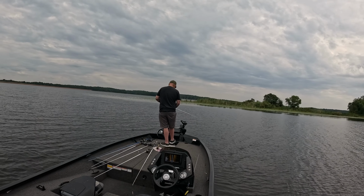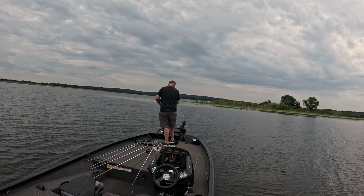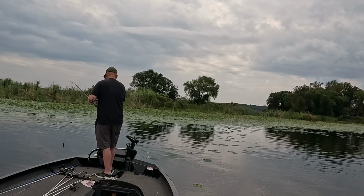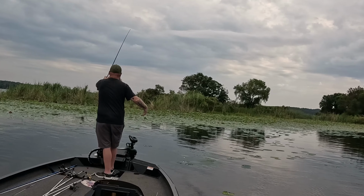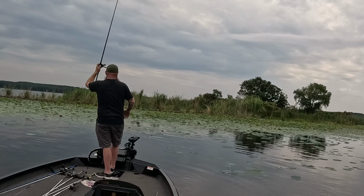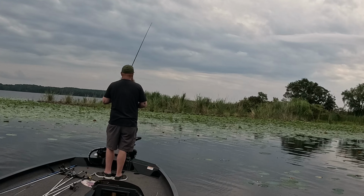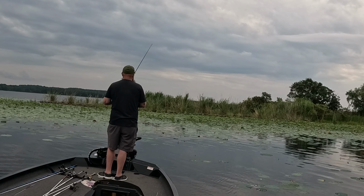So eventually I made my way up to the bank, you know, old bank beater. Sometimes that's the way you gotta go. And that's what I did. I found some pads and started throwing that old punch in there. First, I had to throw that wacky worm around the edge of the grass and the pads, try to get them to bite, but they wouldn't touch it. They just wouldn't touch it.